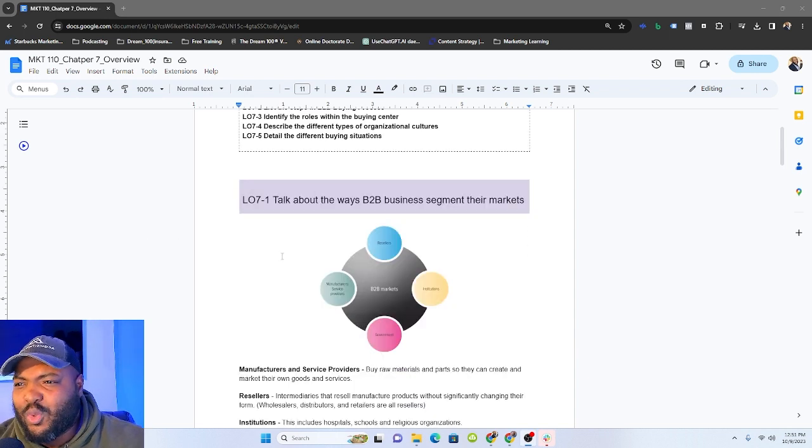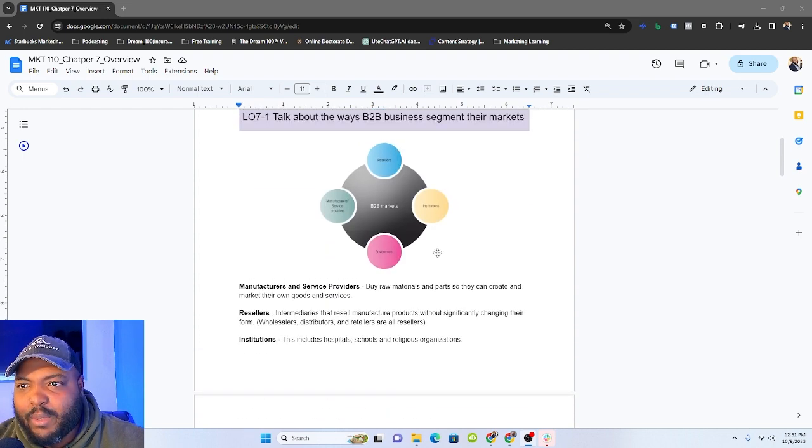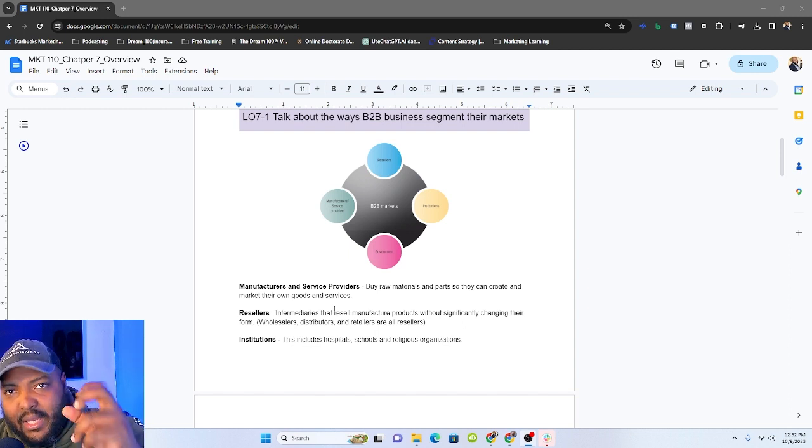So let's jump into learning objective 1, talk about the ways B2B businesses segment their markets. So there's essentially 4 types of B2B markets. You can be a manufacturer or service provider. This is where you're going to take the raw materials, raw tools, raw resources in order to produce goods or services. Typically, we would say someone is a manufacturer or service provider if they're taking the tools and resources and then producing something unique, right? And by unique, I mean that the output is different than the input.